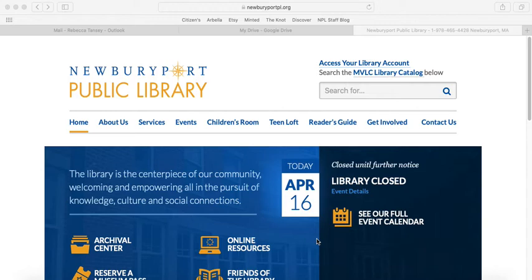I'm going to show you how you can borrow ebooks from all of the libraries across Massachusetts. If you enjoy reading ebooks but find that the MVLC collection doesn't always have what you're looking for, you might be able to borrow it from another library system. I'm going to show you how you can access this in both Overdrive and Libby.